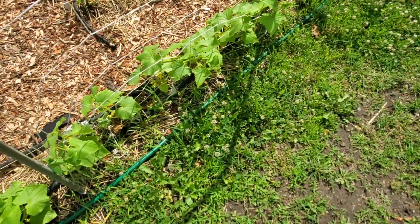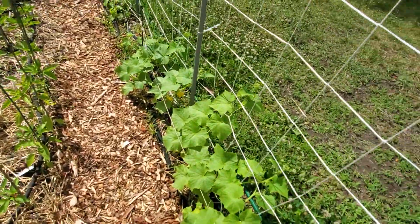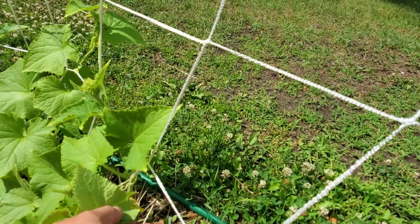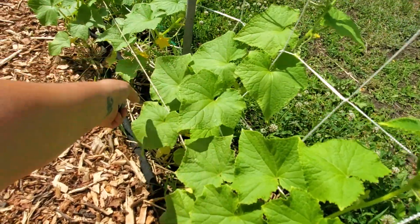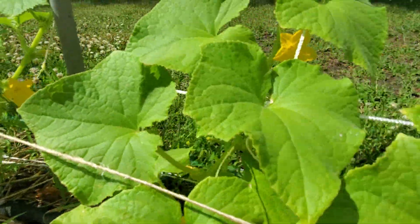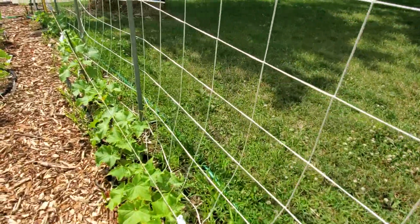Cucumbers. These things have been so teeny tiny since we started them, and now they're starting to pop off, which is fantastic. I love it. We put this net here. This is mesh netting that can take the plant up, and we have tons of little buds in there. Hopefully they're male and female flowers. Got to come out here and do a little bit of weeding.